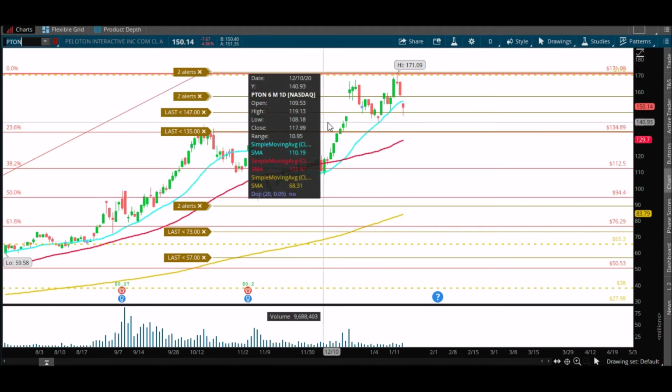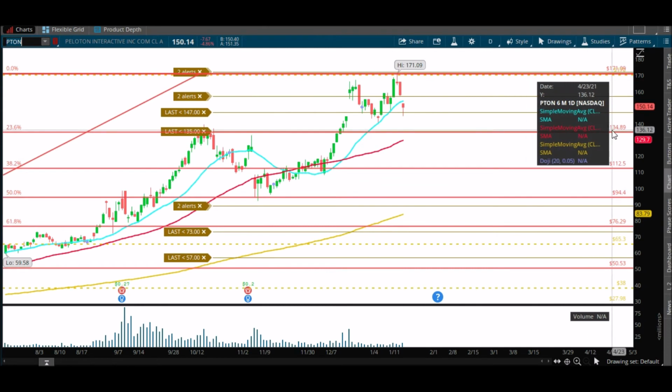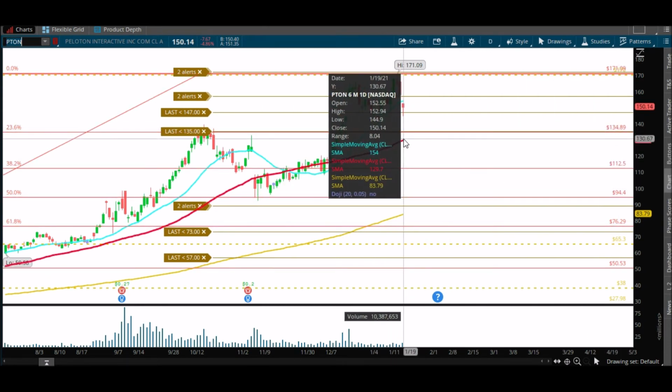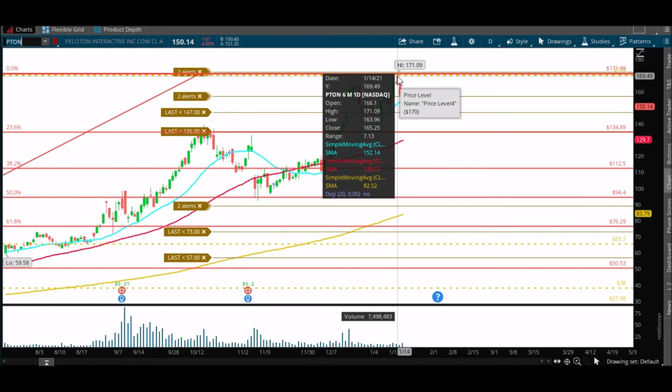So got to watch this area here. This is a little former breakout and breakdown area right around here. Actually, it's part of my Fibonacci retracement here, so about 135. You have the 50-period moving average here, about 130 almost. There's definitely not a lot of upside in this, in my opinion. I don't see where else this can go.